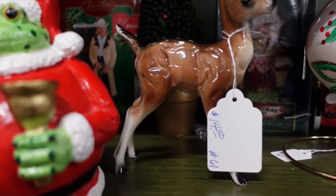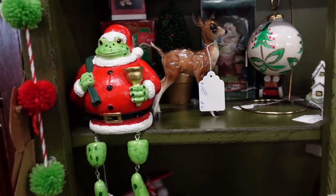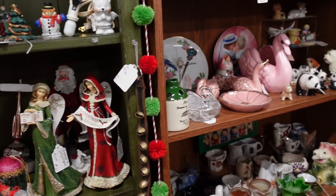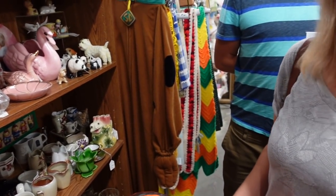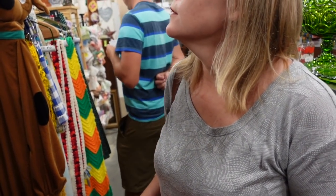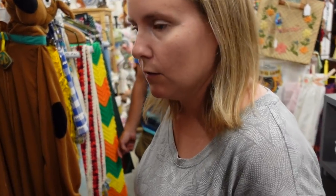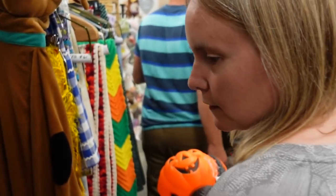That deer is $14.50. That's a really pretty deer. It really is. They are really busy in here, Barb. Well, it is Saturday. That's true. Usually we don't come here this day. Should we go back on track? We are not where we need to be. Should we go back to the beginning? Yeah. Yes, I agree.